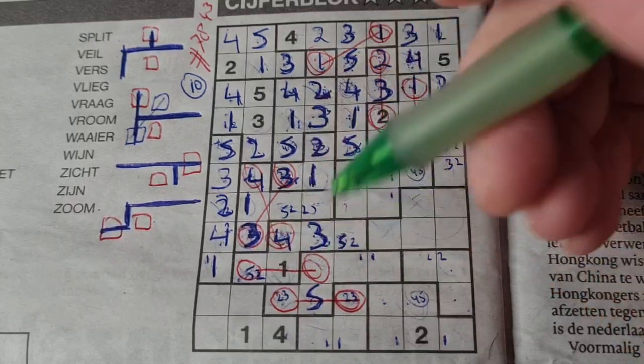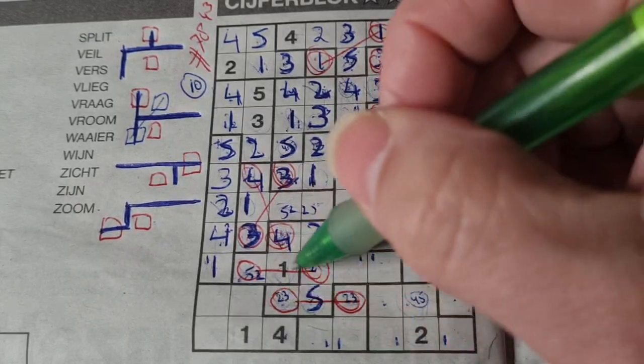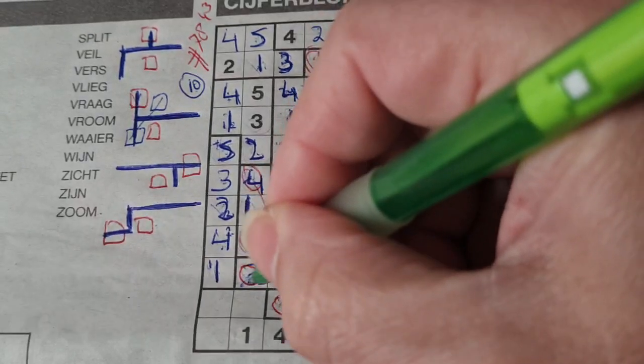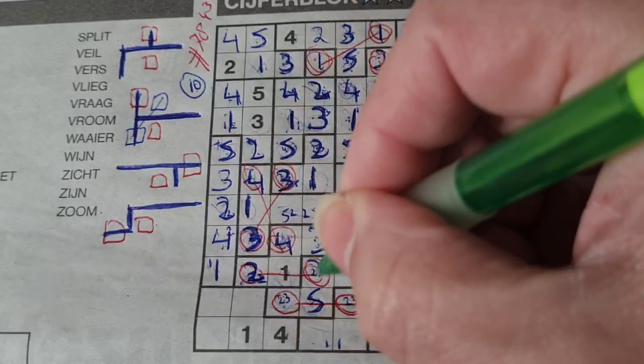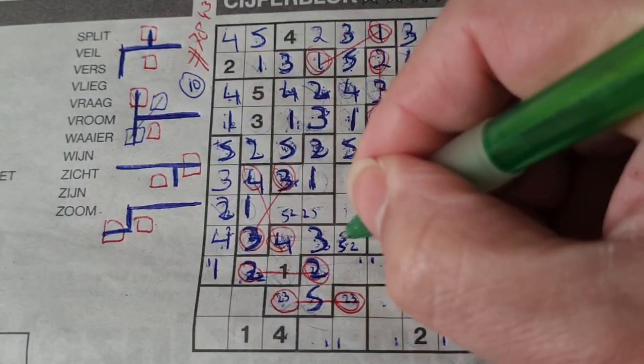2 and a 5. Well, we have a 5 here in the same area, so it can't be 5 anymore. This box should be a 2. It's connected with that box, should be also 2. 1 box left in this area for number 5.